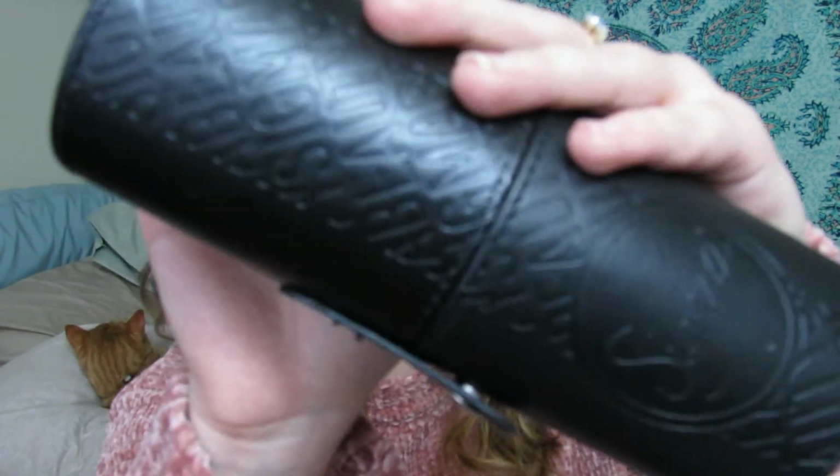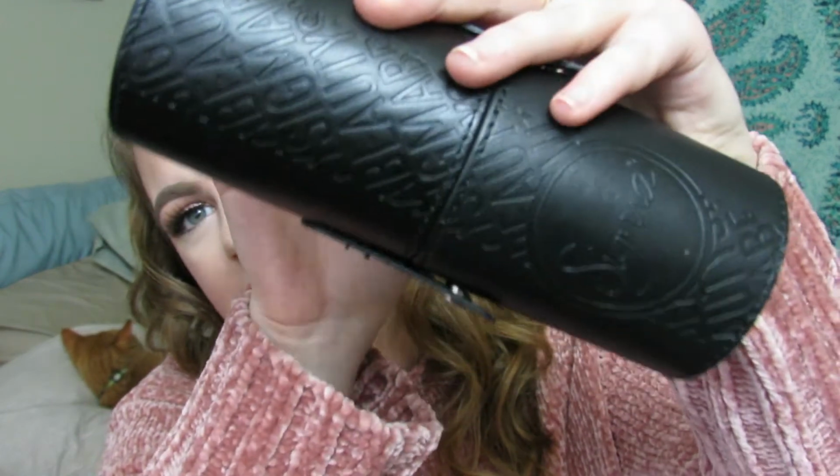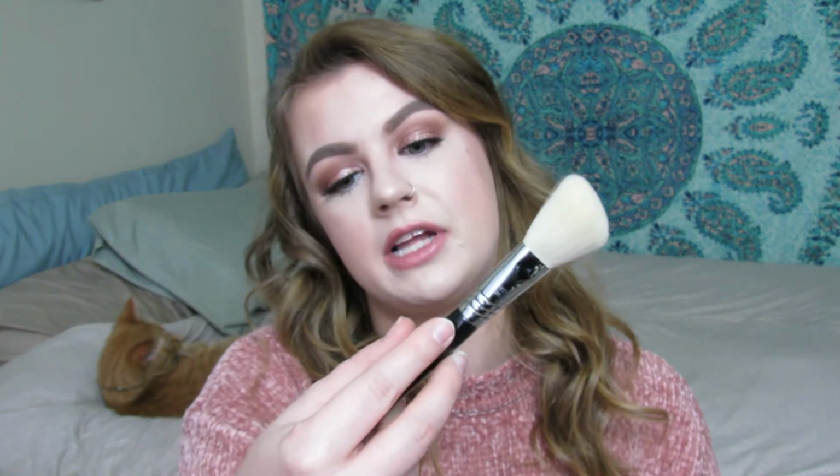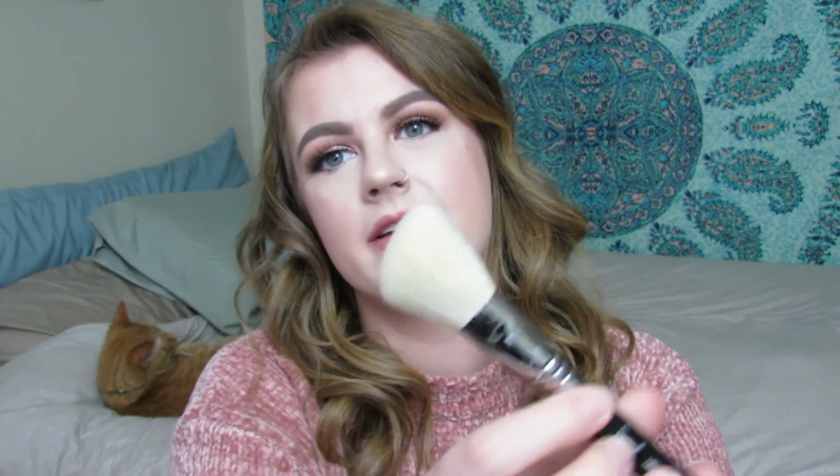First one I found is the Sigma travel brush set. It comes in the really cool brush travel case, which I like. It comes in a travel case, which I like. I could use it for any brushes then, not just the ones I have in here. They're like little mini sizes. So the first one is the Sigma Foundation F60. It's a paddle brush. Typically I don't use paddle brushes for foundation. I use a sponge.